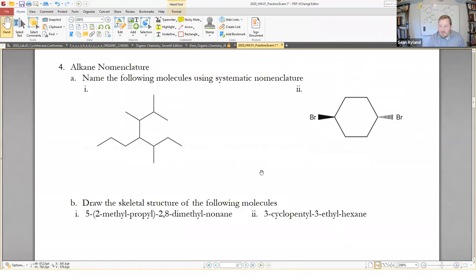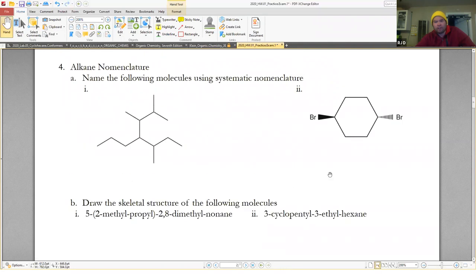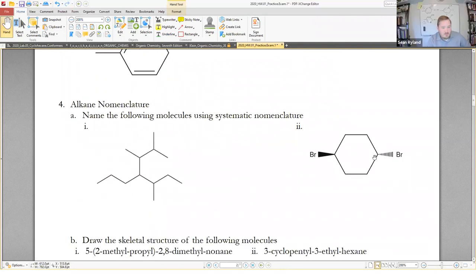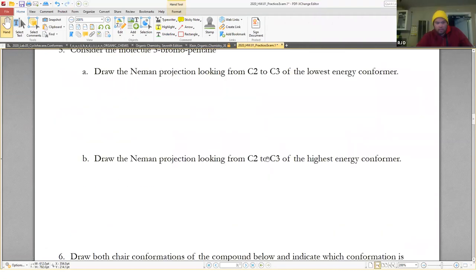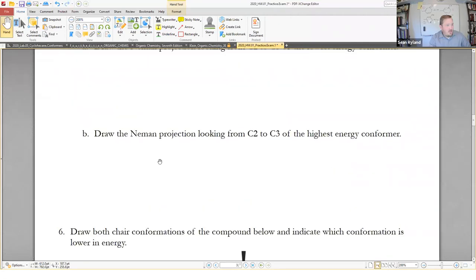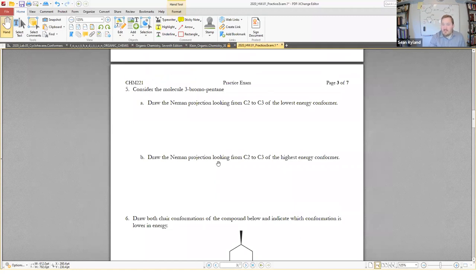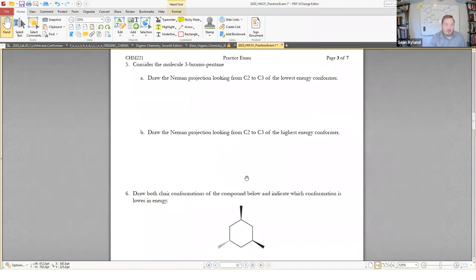Any other questions on nomenclature? What was the bromine one? So this would be trans 1,4 dibromo cyclohexane. Okay, cool. I think you guys are getting pretty good at conformers after that last assignment. We're at least working on it, right?